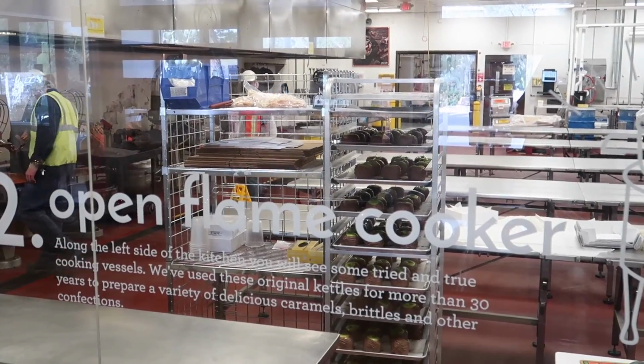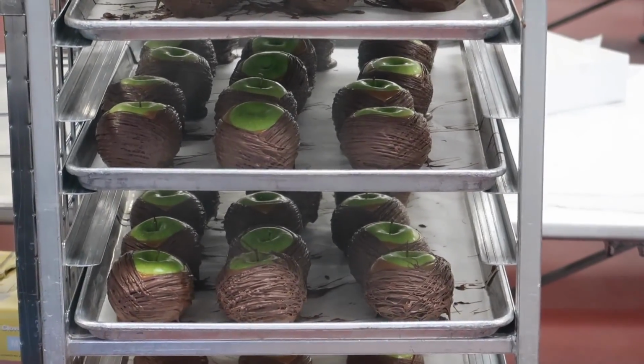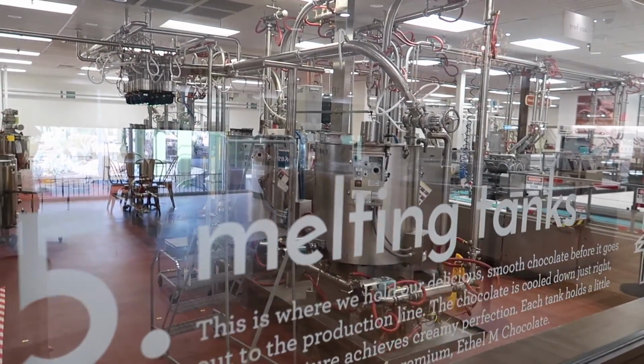The large round vat here is where they make their satin creams, their butter creams, lots of interesting chocolates. They're not making any chocolate right now, but this is where all the magic happens, right here at the factory. We'll take a look at those chocolate-covered apples. And there's the cooling tables where they let the chocolate cool. It smells really good in here. It smells like chocolate. And as you can see, these are the melting tanks.